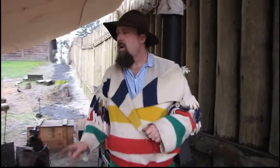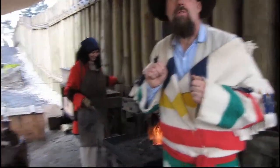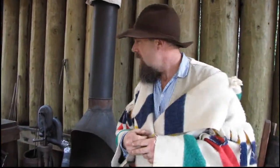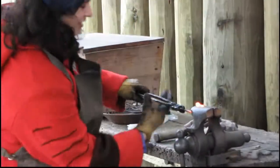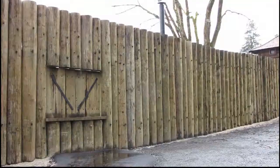Name's Mark. I know I've talked to a few of you before, but this is our blacksmith shop here, our temporary shop. This is where we make many tools for the farm and goods for trading with the First Nations people: axe heads, handles, traps, pitchforks for the farmers. Our apprentice here, Anita, is making a hook to trade with the First Nations people. The fuel we use is coal, pumped by the bellows up through the forge bowl.